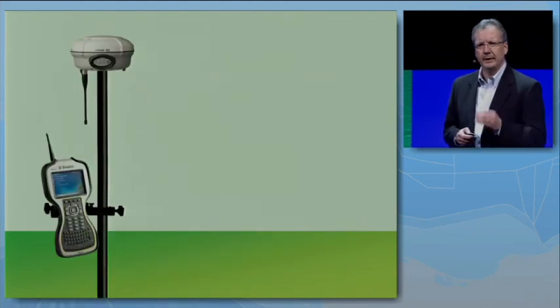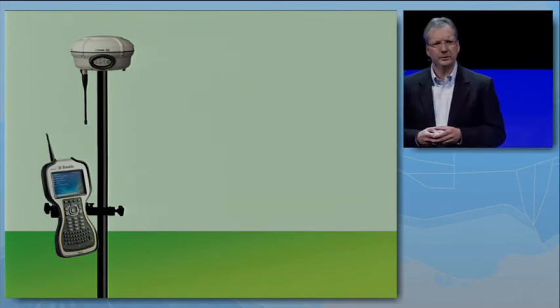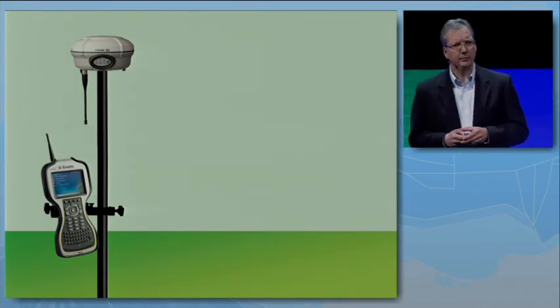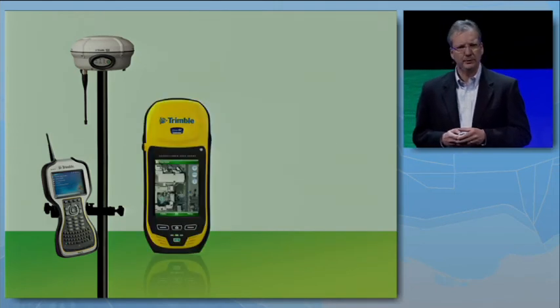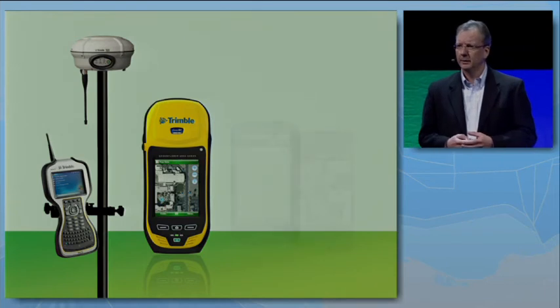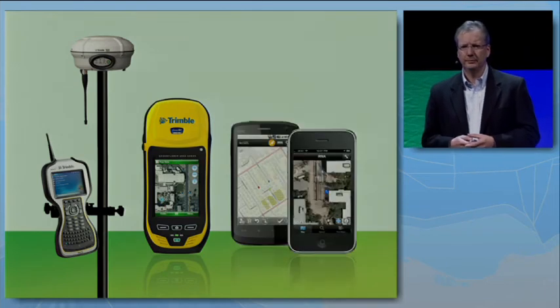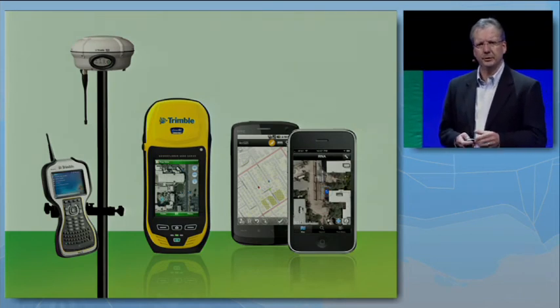GPS is the Casio watch of positioning. Right now, we can do sub-centimeter worldwide in real time. Devices are getting smaller, they're getting cheaper, they're getting easier to use. We're attaching GPS to everything. It's in our phones, of course. Nokia owns all the patents to make our phones good to 10 centimeters.